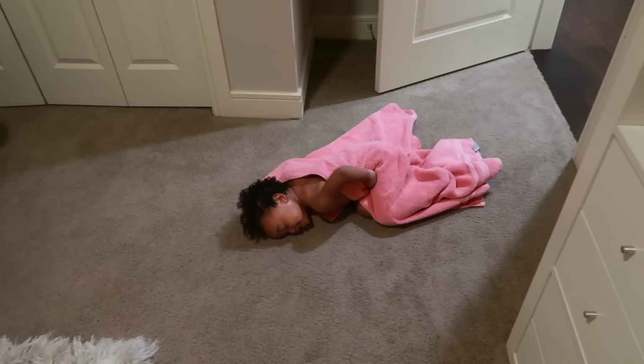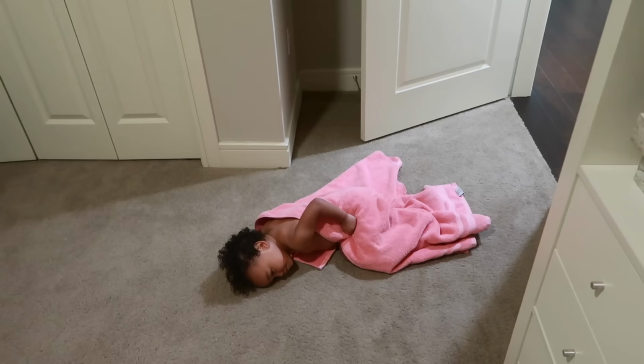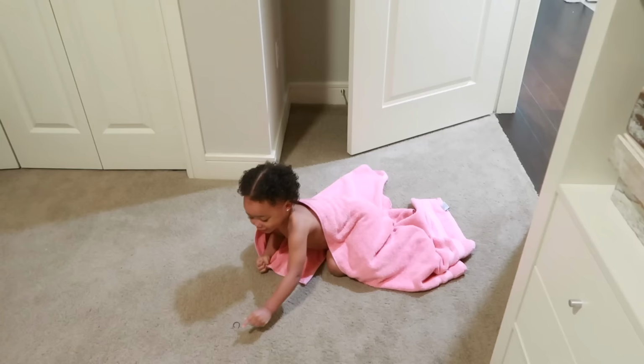You gotta get up so we can put a diaper on and jammies on. What? We gotta put a diaper on. You can't just sleep on the floor naked in your towel.